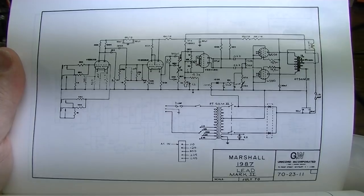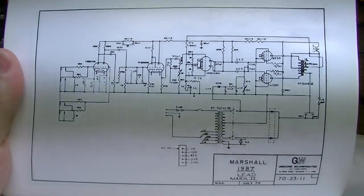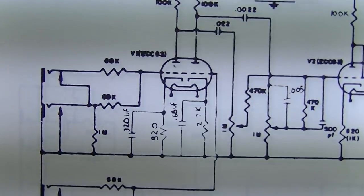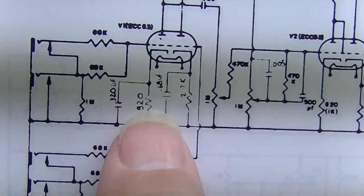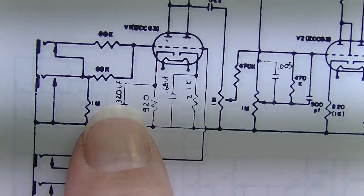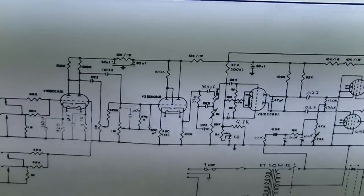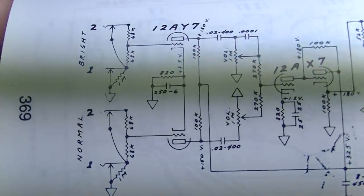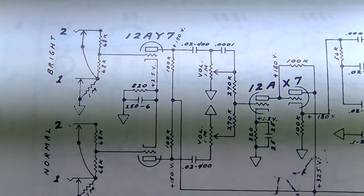All right, this is a schematic for about a 1970 Marshall 1987 Lead Mark II. If we look here at the input on these amps, you'll see it is split into two inputs. This one half right here is biased with an 820 ohm resistor, and it has a 320 microfarad bypass capacitor, and this is very much like a 5F6 or 5E6 Bassman. If we look back here at a Bassman schematic, you'll see it's very similar. It has an 820 and a 250, so that's pretty close, in the same range.